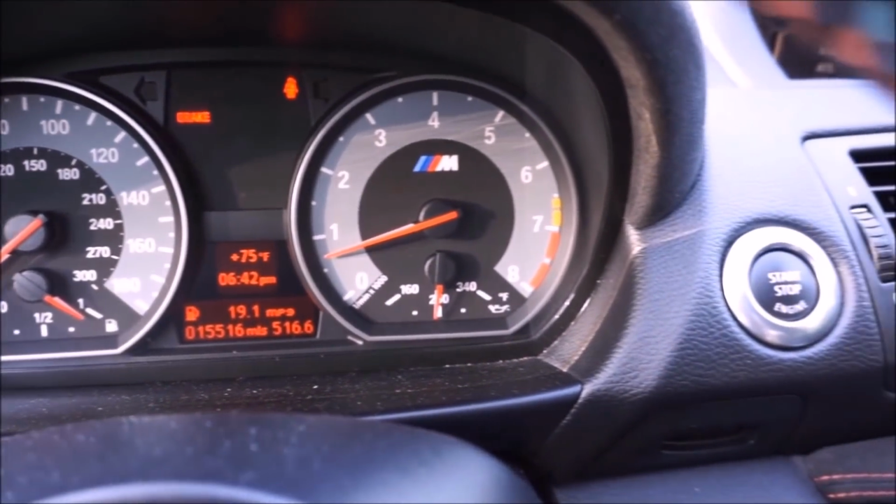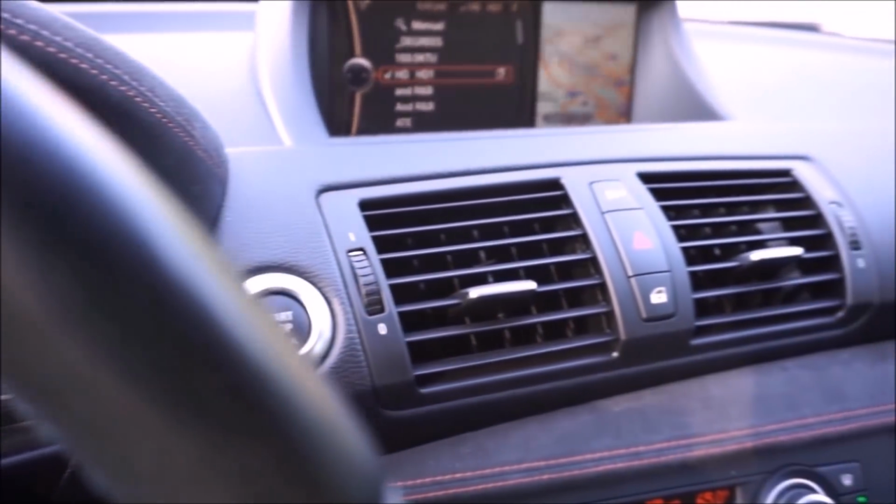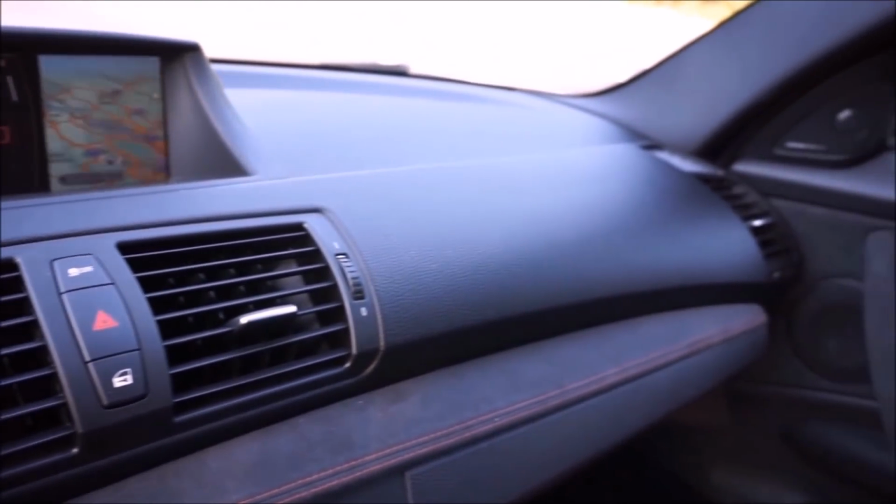Now this is powered by the N54 engine, which produces 335 horsepower and 370 foot-pounds of torque with overboost. And we'll do a little acceleration here. Wow.